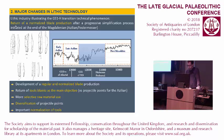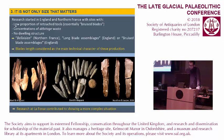So we are right here at the very end of the GS1 and probably more at the beginning of the Preboreal. But we have this plateau, which is complicated. So finding a site for this period is not a scoop at all. Late Glacial sites are very common in northern France and here in England.